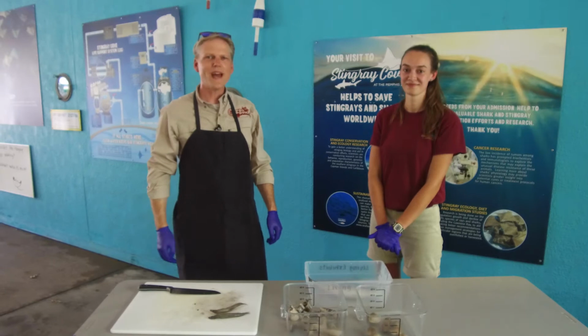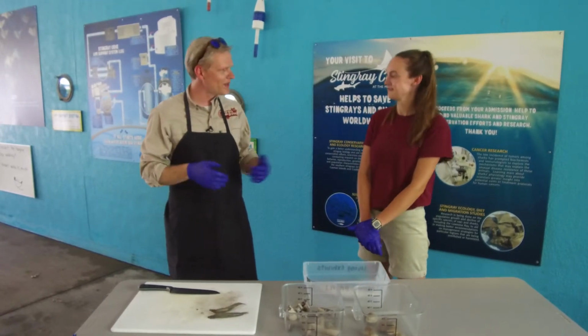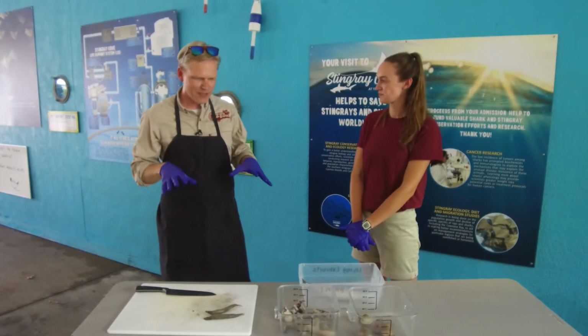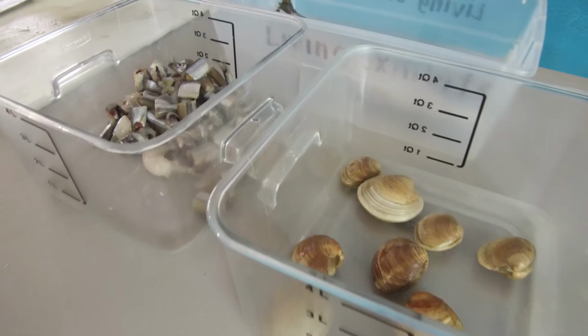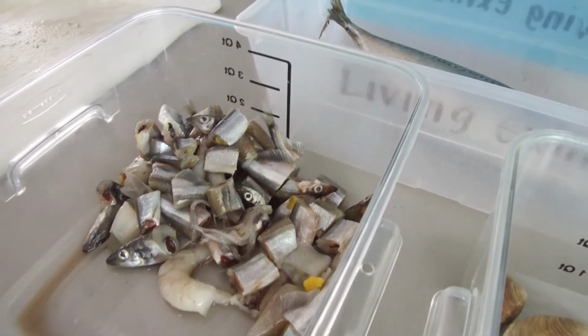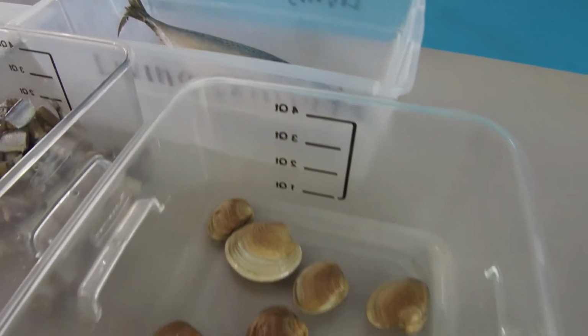All right, I'm here with Alex with Living Exhibits. So Alex is a stingray and shark keeper here at the Memphis Zoo. So Alex, I'm excited. We're gonna do some diet prep here. So tell me what we're getting into. We are gonna cut up some capelin, squid, shrimp, and maybe some mackerel. So if you wouldn't mind cutting up that capelin for me, that would be great. I would love to. All right, we got some capelin here.